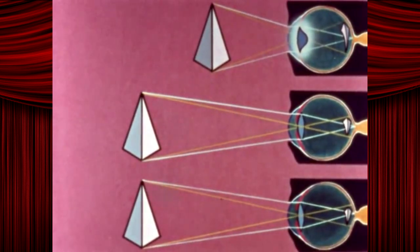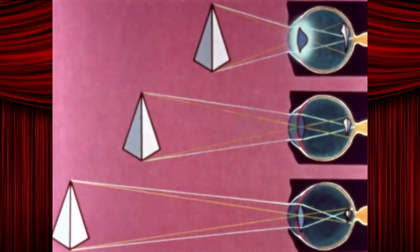When an object moves away from the eye, the circular muscles relax, the lens flattens out, its focal length increases, and again sharp focus is achieved.